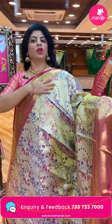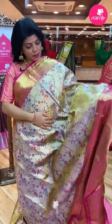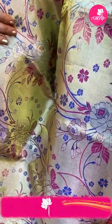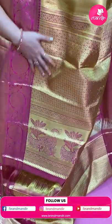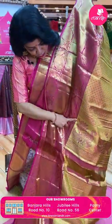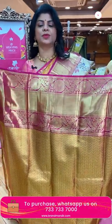Gold and pink. Florals and vines, meenakari. Plant buttas, florals and vines. Border contrast, cross kadi, florals and leaf vines. Pallu contrast with geometric blocks, brocade with border, floral border. And here we have a huge buttas andi with peacocks. Very nice. Blouse contrast, tissue blouse with border.